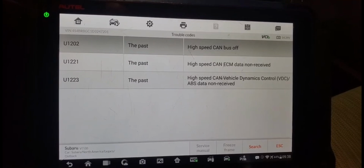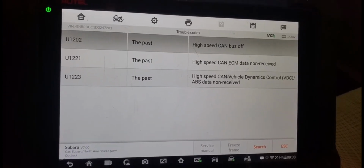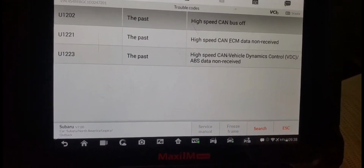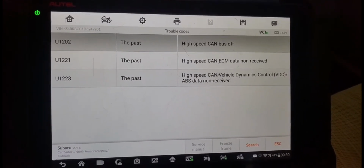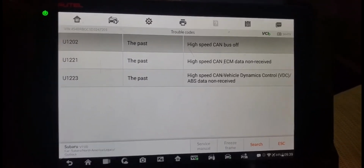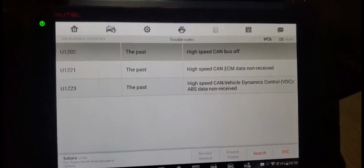Okay, all high speed CAN off. High speed CAN ECM data not received. You know, like some module shorted out or something happened so that everything was shut down on the car. Like in a village, there is a rain or a storm and then all the telephone lines are down. Something happened, one post fell down and then shorted out. That's it. We're not going to consider it. We're going to leave it. Okay.